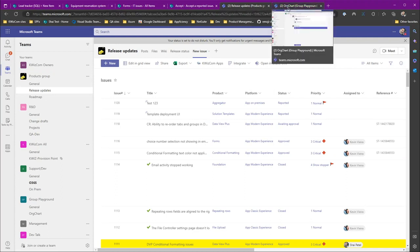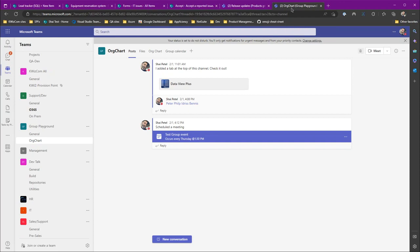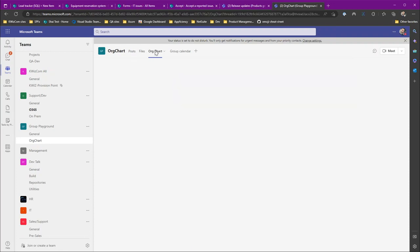I have two more things to show you. I don't know if they're of interest or not, and we can probably dig deeper into them in a future meeting. Those are how we integrate those great web parts and visualizations into Teams as well. So I have an example here of displaying an org chart in our Teams channel.